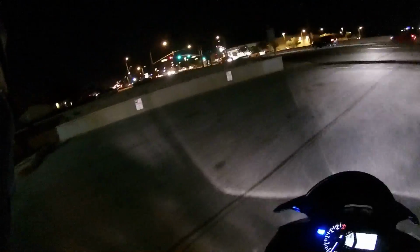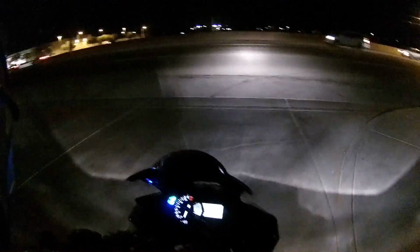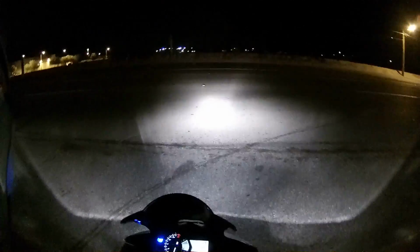I definitely need, it's not a want, it's a need, to figure out how to get the R3 converted over to an HID kit. Get a bright set of lights thrown up in here. I wanted to do the angel or the demon eyes, as they call them, with the HID conversions in them. But that's just a little out of my price range right now, especially after buying some property.